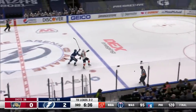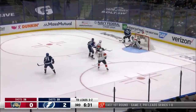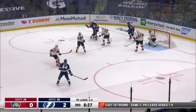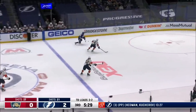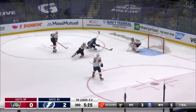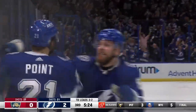Snap down the ice. Here's Killorn trying to get free against Montour. Gets to the puck. Alex Killorn out front for Cirelli. Shot saved by Knight. Puck stays loose, and it's batted into the corner. And a good defensive play on Barkov as Palat got a piece of him. Now banked up ahead to Kucherov. Kucherov into the middle for Boyd. Brandon Boyd, and he scores!